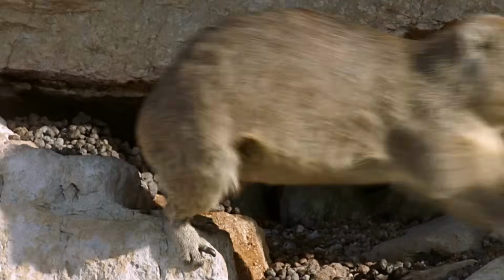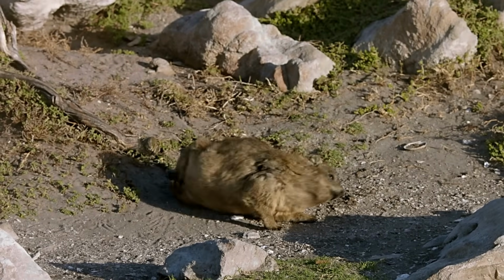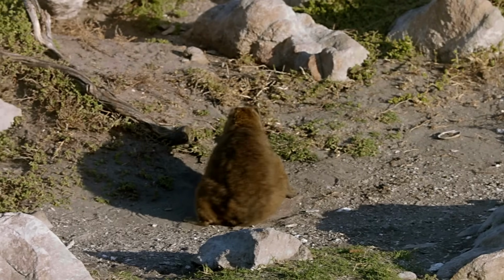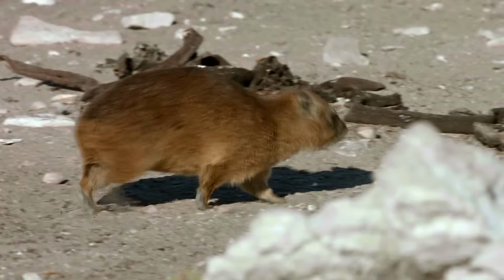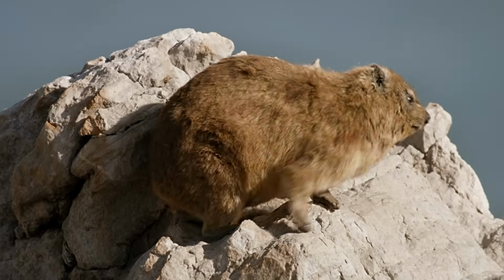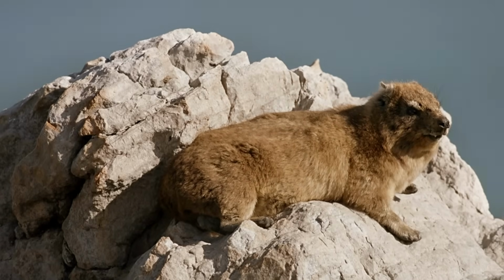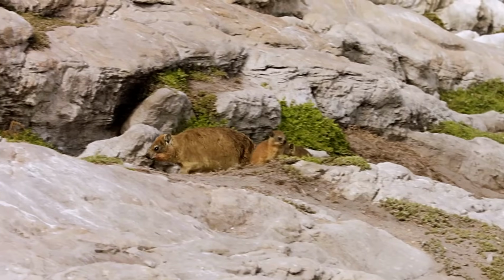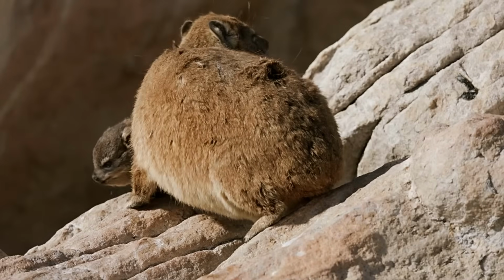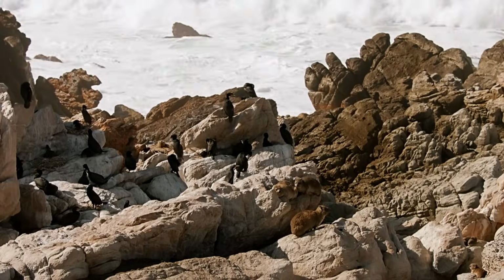The old clan chief has done his business. A quick sand bath nearby is a good way to clean up. And now it's time to relax. His family is used to their noisy neighbours. Even the mothers and their babies don't mind the constant clamour.